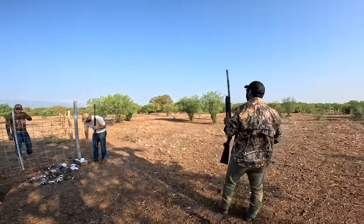We have been here, what, like 20, 30 minutes? Not even. I know I've been here long enough to eat my other taco. What? Good shot. They can keep shooting doves. I'm eating one of these tacos. Mmm.